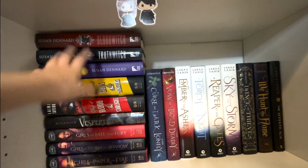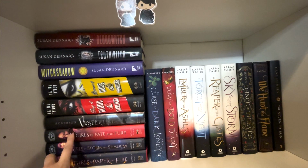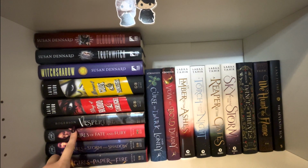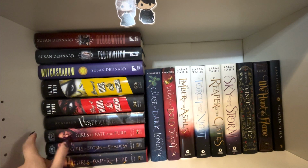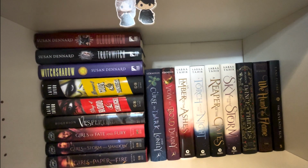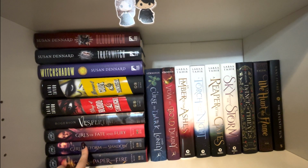I have the Truthwitch series all mixed up right here. I have Vespertine, which I just heard the news she's not continuing on with this series. So I don't know if I want to read it because I don't want to get connected to the characters, and then the series just never gets finished. I also have the 3 books of Girls of Paper and Fire down here, which I really want to read. It has some sapphic representation in it, and it's fantasy. That's all I know about it, and I really want to read it.